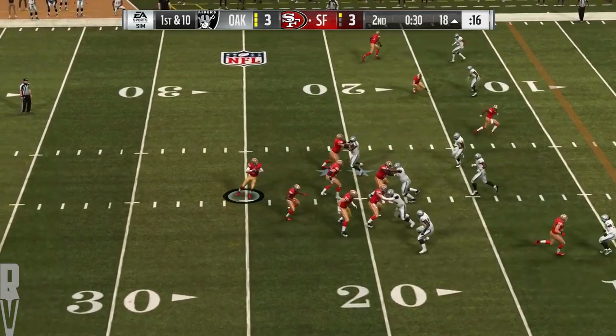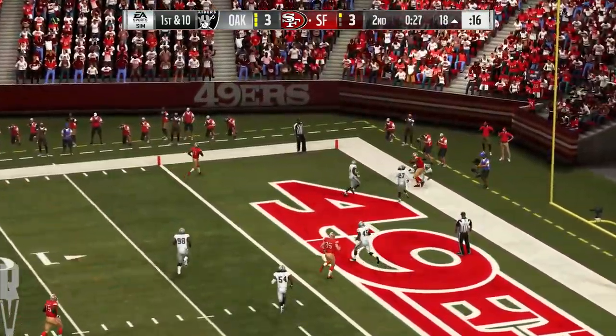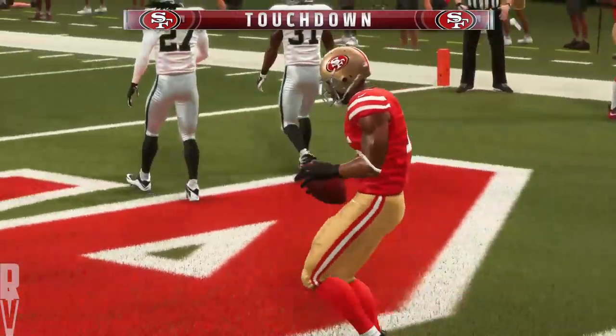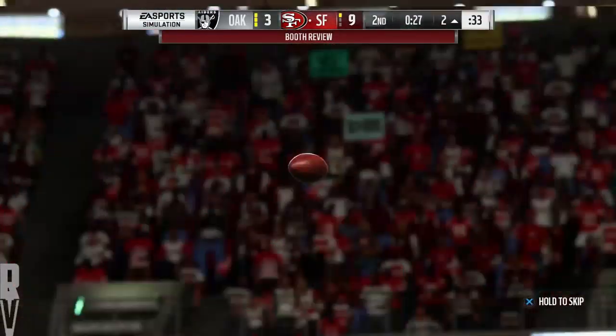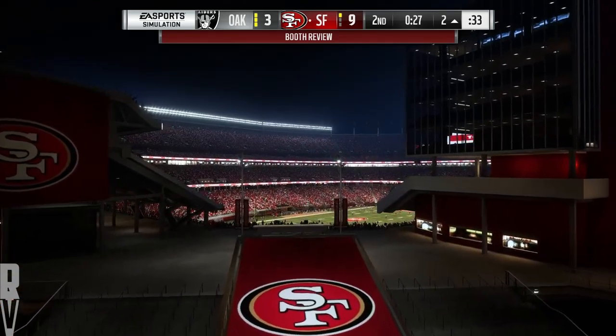From the red zone now, they'll look to throw. Looking for Garcon, he's got it. Touchdown, 49ers. Pierre Garcon, an 18-yard touchdown grab. And the Niners are able to cash in for six. And that touchdown gives them a touchdown lead before they attempt the extra point.